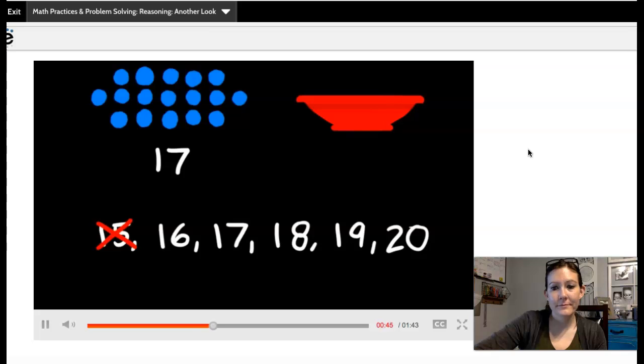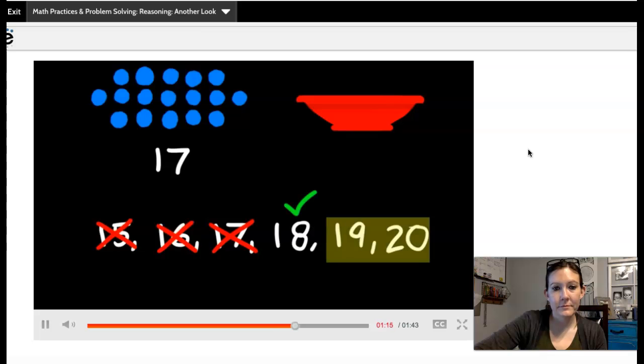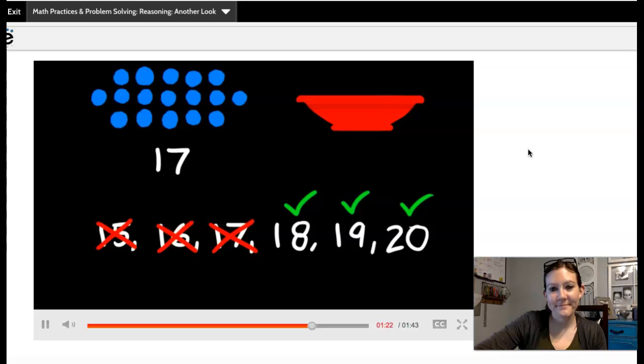The same is true of 16. We can't have 16 blueberries in all because 16 is less than 17. What about 17? Can we have 17 blueberries in all? Remember, there are 1 or more blueberries in the bowl, so we have more than 17 blueberries in all. 18 is 1 more than 17, so we could have 18 blueberries in all. How about 19 and 20? Could we have 19 or 20 blueberries in all? Yes, there are 1 or more blueberries in the bowl. 19 and 20 are more than 17, so we could have 19 or 20 blueberries in all.